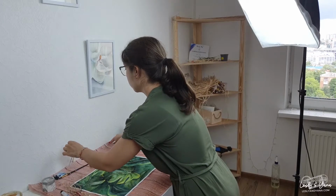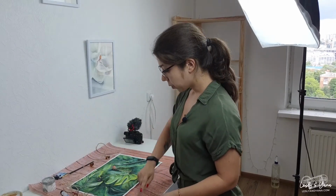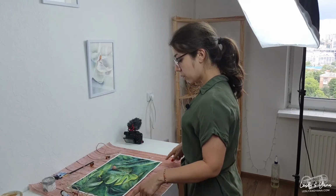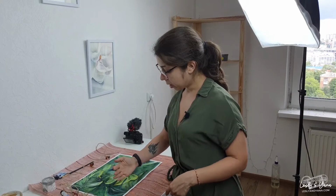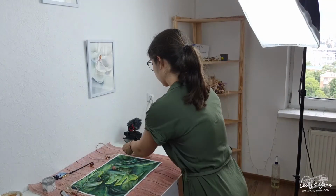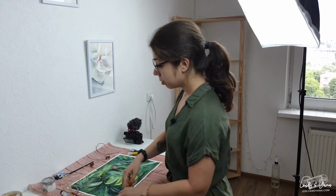I'm changing the scene right now because I realized that the lines over here, they were horizontal like this, and they go horizontally in the same line as the line of the picture, and I don't think it looks nice. So I want the lines on my background to be vertical.